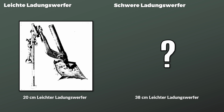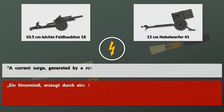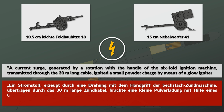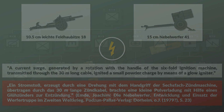Next, let's look at some basics that most of the Nebelwerfers shared. First off, unlike regular artillery, Nebelwerfer, except the mortar variants, were fired with electricity. A current surge generated by a rotation with the handle of the 6-volt ignition machine, transmitted through the 30-meter long cable, ignited a small powder charge by means of a glow igniter. Additionally, the operators were lying nearby in a slit trench to be safe from the backblast.